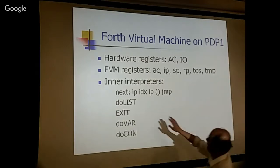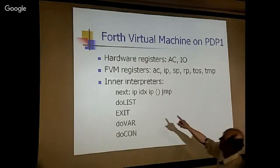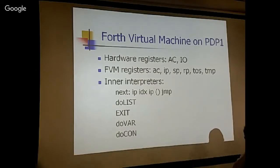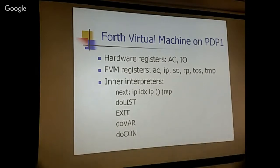So here, in the interpreter, the most important is next. Forth is a list of addresses. Okay. So next is executed at the end of every Forth word, so that it would go to the next word in the list. Here, next is very simple in PDP1. When we go to one address, you jump to it, the actual function, but the IP remains pointing to the location that you jumped from. So to get the next instruction, you have to increment IP and then jump indirect through the IP.